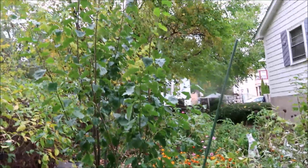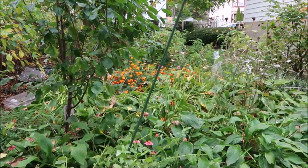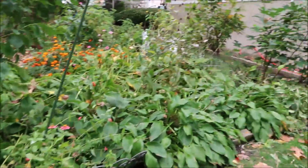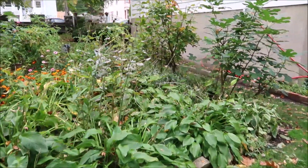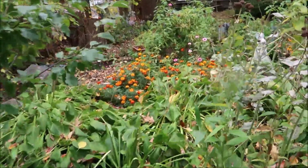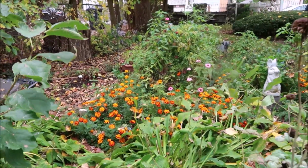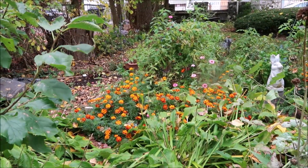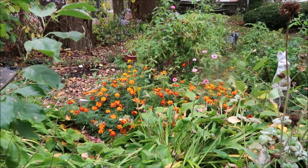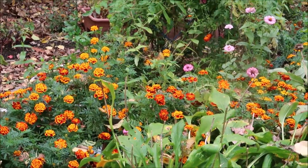So this is the plum tree. And I cleaned out this area here, removed the tomatoes. So now you can really look into the garden here. And I can smell the marigolds. Oh, that's so beautiful. I love that patch.